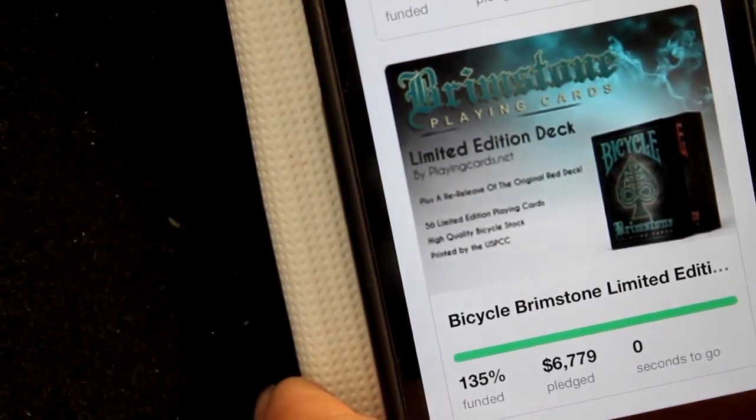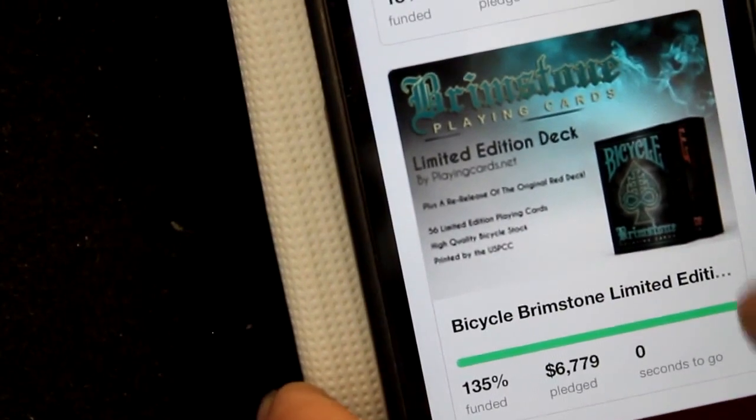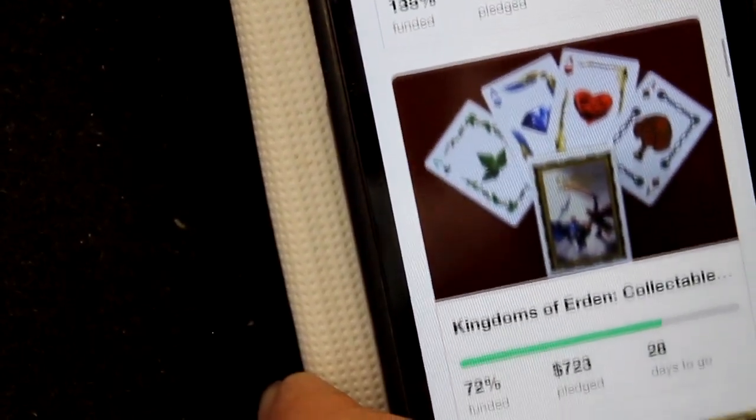Bicycle Brimstone playing cards from Gambler's Warehouse. 145% funded, that one's ended now as well. There was an aqua colored version that was new, and a reprint of the original red version. You can get them on the website later.